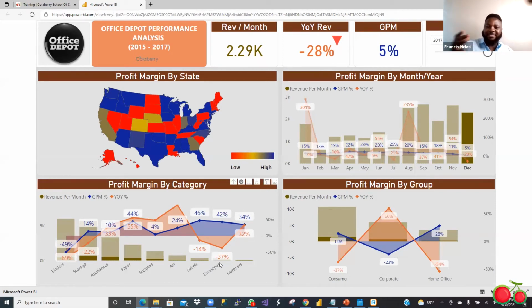Now, this is December. December is the peak period where people send letters. Hey, happy Christmas. Hey, how you doing? They buy gift cards, they put it in an envelope and they send. They write letters, love letters. December is that holiday period where people actually exchange letters. Why is it that in December, Office Depot that is supposed to be making so much money, it's instead making that loss? Why is it?